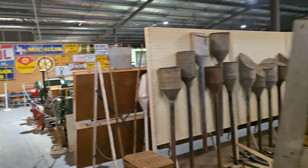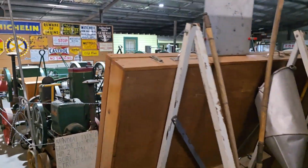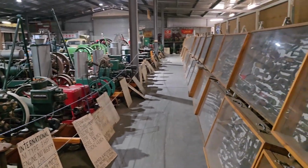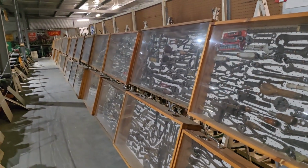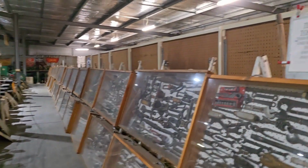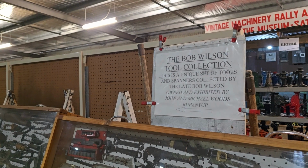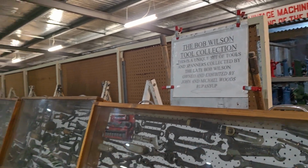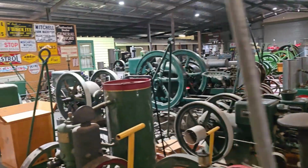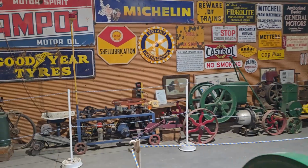Okay, let's go back this way. It's very easy to get lost in this place. Well, we didn't go down there, but we've seen that one. This is the other end of the row of all the small engines and all the hand tools. It's incredible. That was the Bob Wilson tool collection. So the collection was probably donated to the museum here. Or some of them are probably on loan, like permanently on loan. You know, donated or permanently on loan, there's really not much difference, is there?